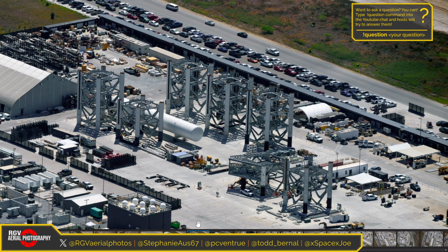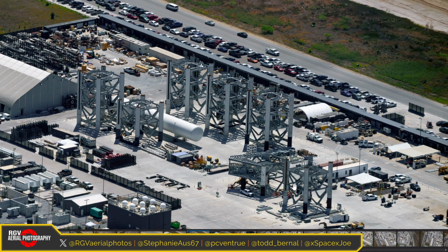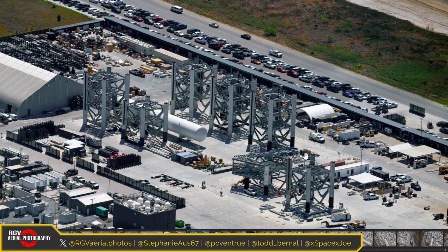Cool. And along those same lines, question from Kal-El. I saw some info about the new tower being several meters taller. Is that true? From the FAA permits, it looks like it will be around the same height as the current tower.